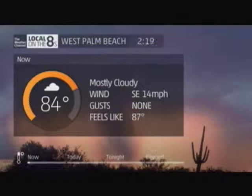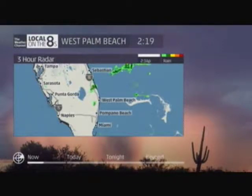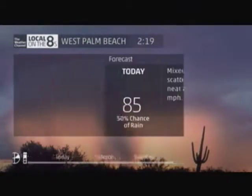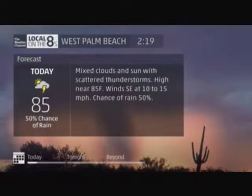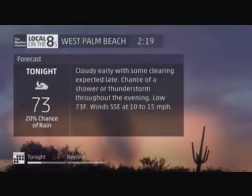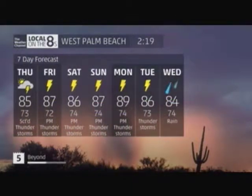Currently in our area, 84 degrees under mostly cloudy skies. This afternoon, mixed clouds and sun with scattered thunderstorms. High 85. Chance of rain 50%. Tonight, skies clearing overnight. Chance of a shower or thunderstorm through the evening. Low 73. Friday, thunderstorms developing in the afternoon. High 87. Chance of rain 90%. Here's our 7-day outlook.